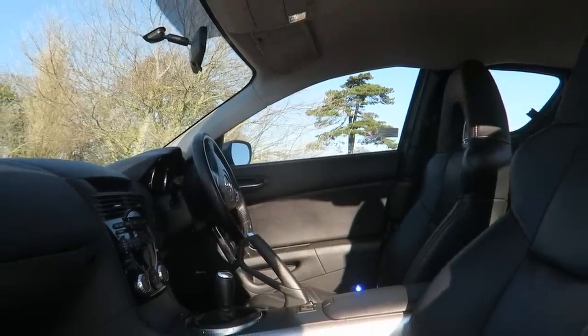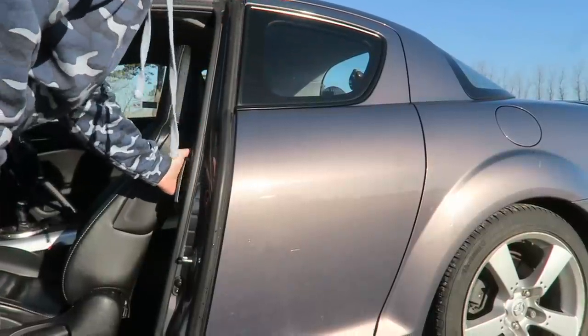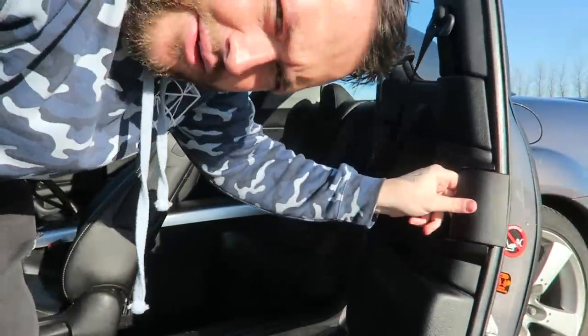Other cool things though, heated seats, good start. Love a heated seat in a car. Very big tunnel means fantastic armrest, which is always a good shout. Two cup holders at the front, and if we go to the back, we have, as you can see, suicide doors. How exciting is that?